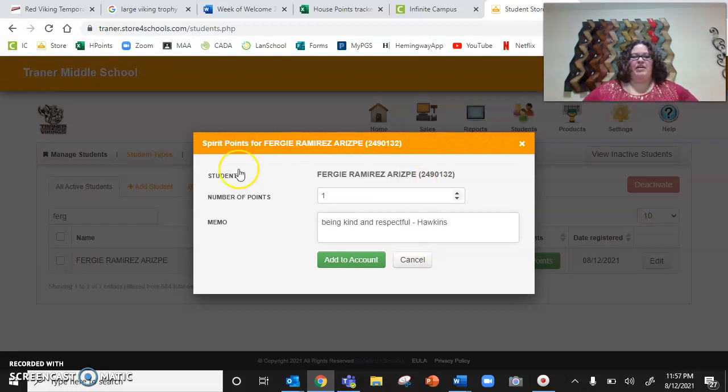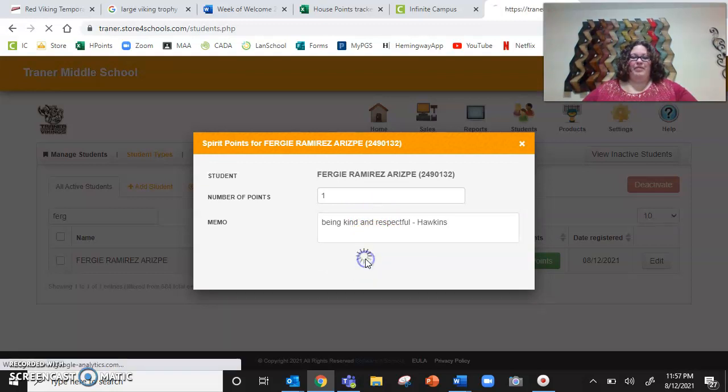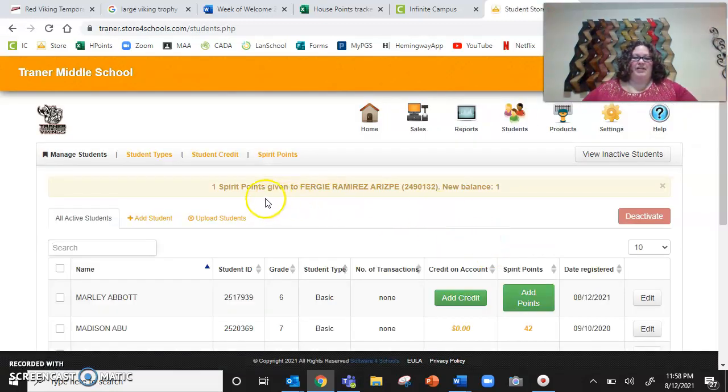I'm always going to sign my name in the memo so that we may end up doing a house point drawing and randomly selecting a few teachers who have been uploading their students' house points for them. So I'm going to click Add Account, and I know I've done it correctly because this little bar will pop up, says 1 spirit point given to Fergie, new balance, she now has 1 point.